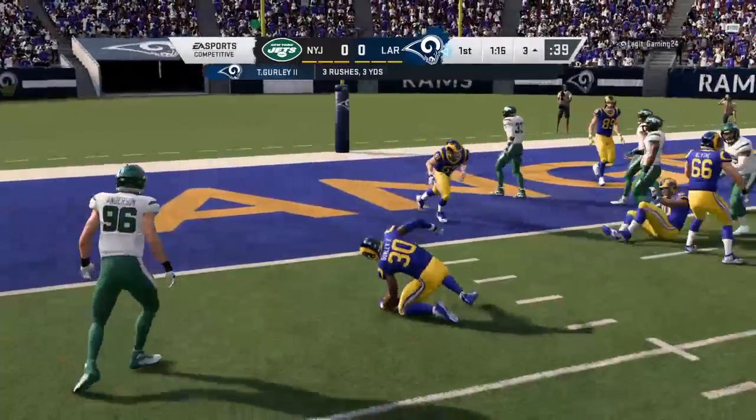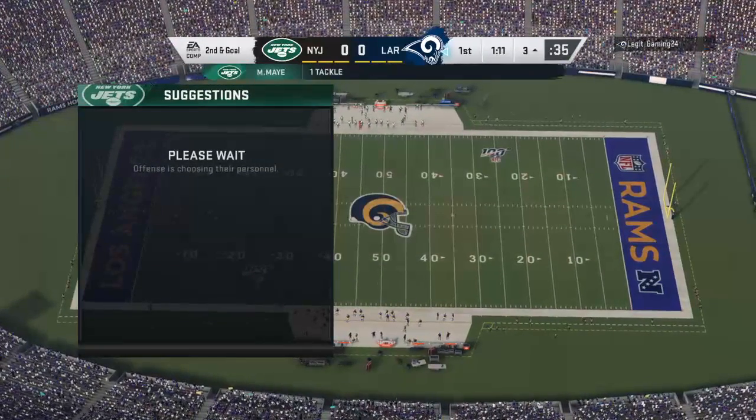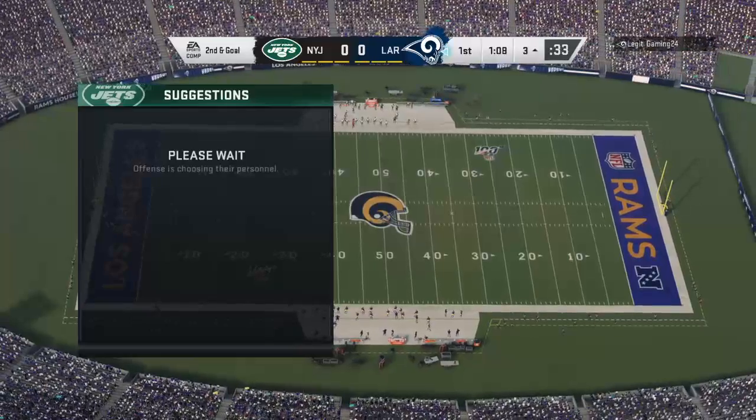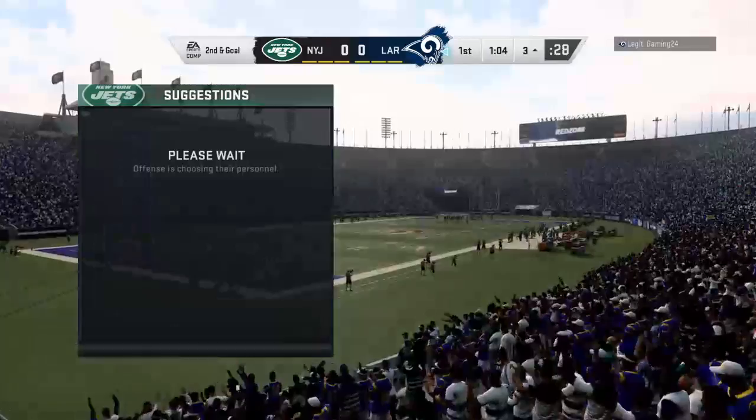On first and goal, Gurley. And he will push his way forward down to about the 3-yard line. It's a gain of a yard, and it'll set up second and goal. Good first step there defensively, but they're still knocking on the doorstep, so maybe another run here?